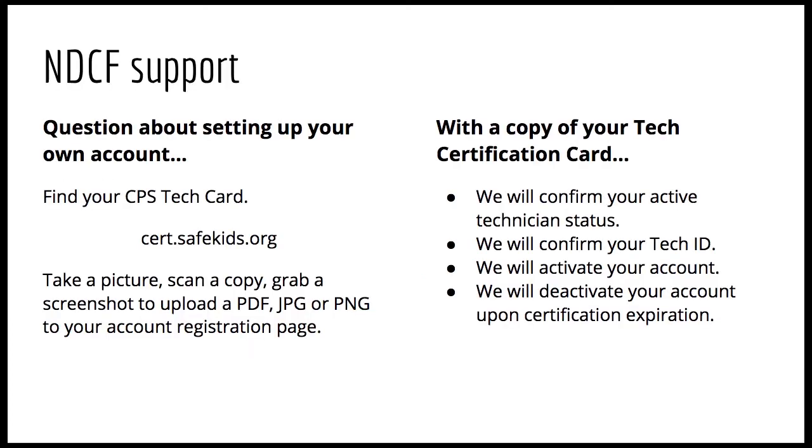And finally, a few tips about setting up your National Digital Car Seat Check Form account. The first step is to take a picture of your CPS Tech wallet card. Step 2, create an account at carseatcheckform.org and upload your CPS card to the profile. We need your current card information to verify your technician status. We'll confirm your tech number and then activate your account. Your account will be deactivated on expiration.